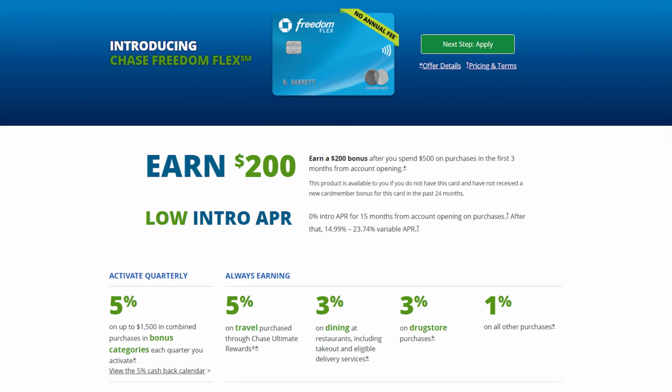What's up, everybody? Logan Alec here, and today I have a review of the Chase Freedom Flex credit card. This is a relatively new credit card.